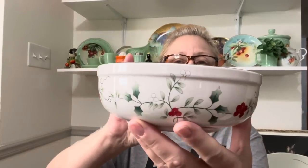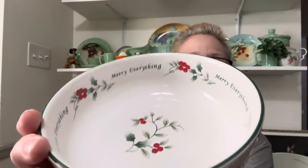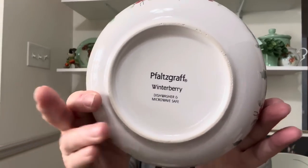Oh my gosh. And I found this beautiful bowl. And it says, Merry Everything on the inside. Yes. Love, love this.